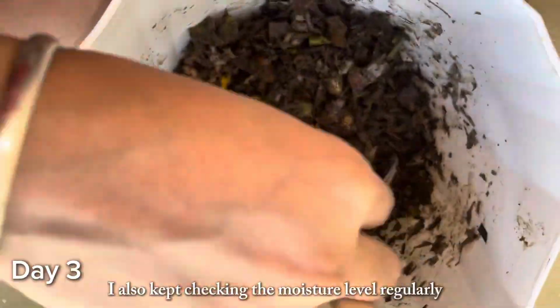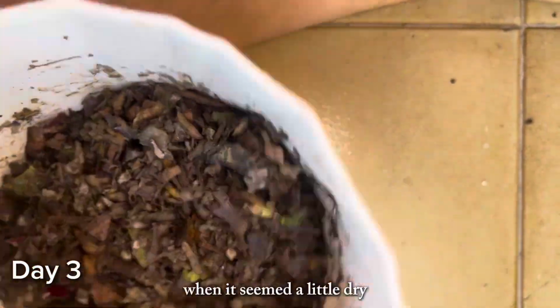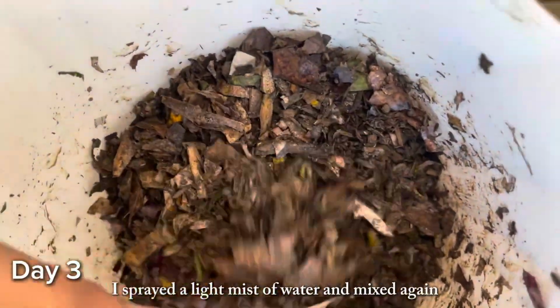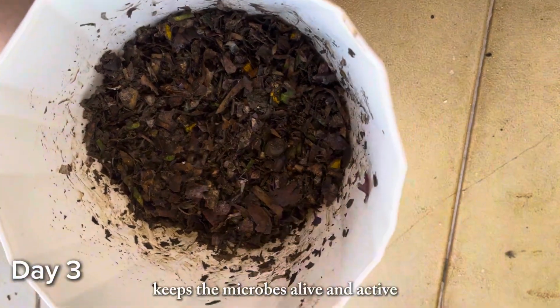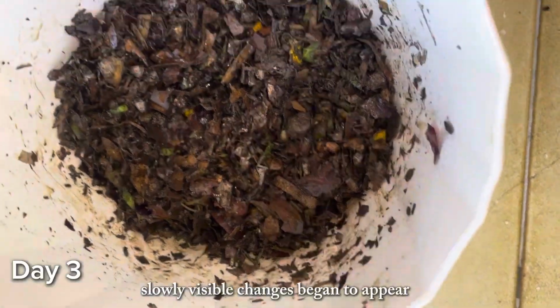I also kept checking the moisture level regularly. When it seemed a little dry, I sprayed a light mist of water and mixed again, making sure the material stayed evenly moist. The combination of air and water keeps the microbes alive and active. Slowly, visible changes began to appear.